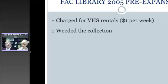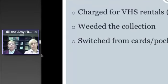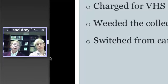At the same time, we had been contemplating moving from a card and pocket system in the library to being fully automated. And at this time too, when we were speaking with our pastors, they encouraged us to do this. They felt that the opportune time would be when we were making the move to our new location.